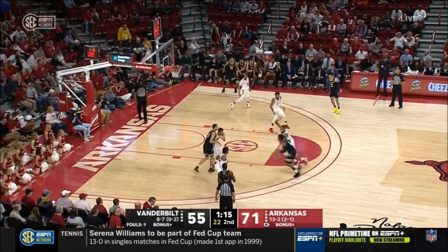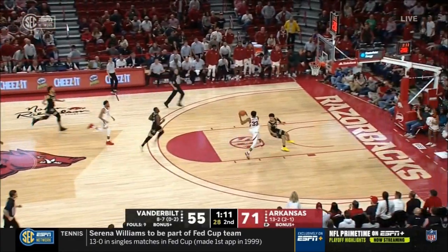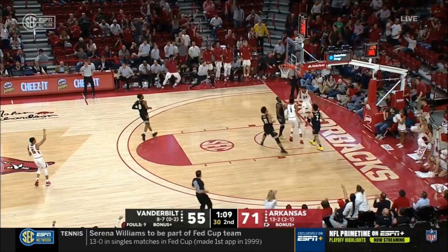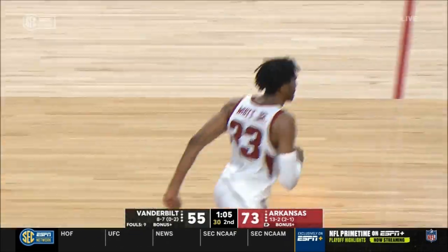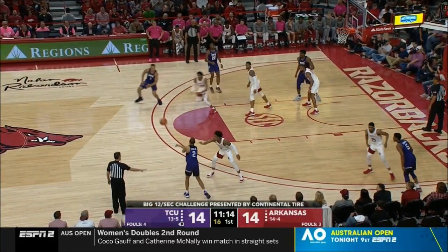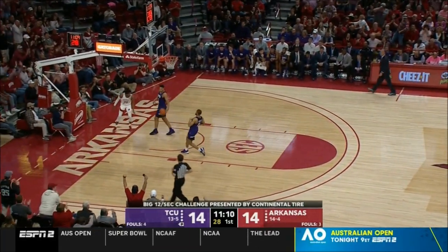20. Lee had his pocket picked by Whitt. It's been that kind of night. The Euro step and the finish. Give him 30. Hogs, one of the top teams in the country in turnovers. Whitt.